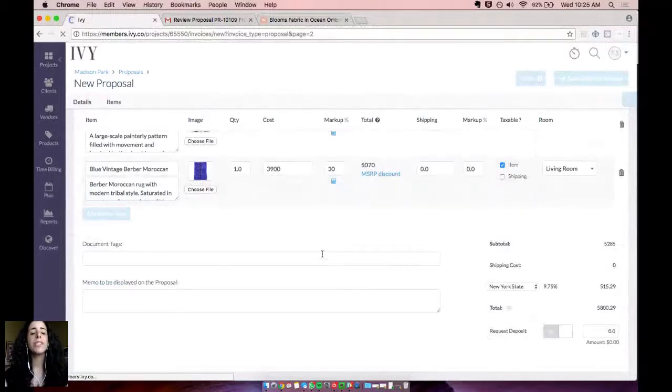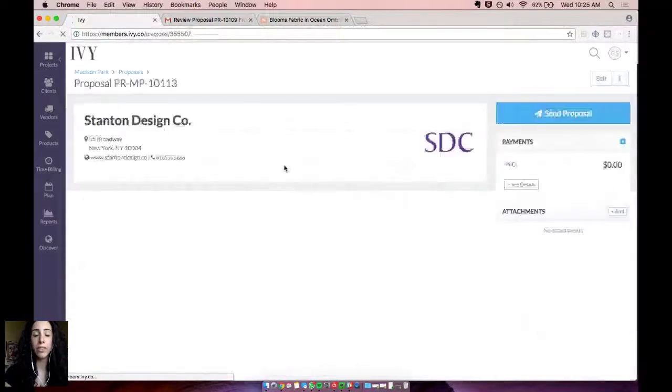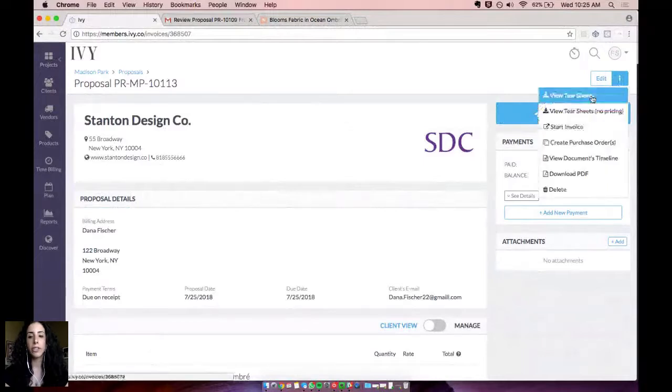And once you save this proposal, I'm going to show you a couple of different things that you can do with this proposal. You can create tear sheets on the spot. You can also send this to your client digitally by email, which is amazing. It's such a pleasant client experience and they feel really in control. And so once this proposal is saved, all you need to do is click View Tear Sheets.